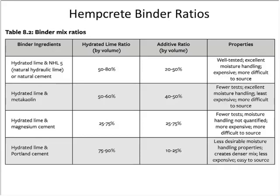The hydrated lime and metakaolin, that's our go-to mix. And like I said, metakaolin is a fired kaolin clay. Most masonry supply stores will either carry or be able to get you a version of metakaolin. It's also used as an admixture in cement mixes as well. So that's something that you should be able to get your hands on. And mixing it 50-50 by weight or volume is our default. There's the ability to vary from that about 10% in either direction, but it's just so easy to measure it out at 50-50 that that's what we go with.